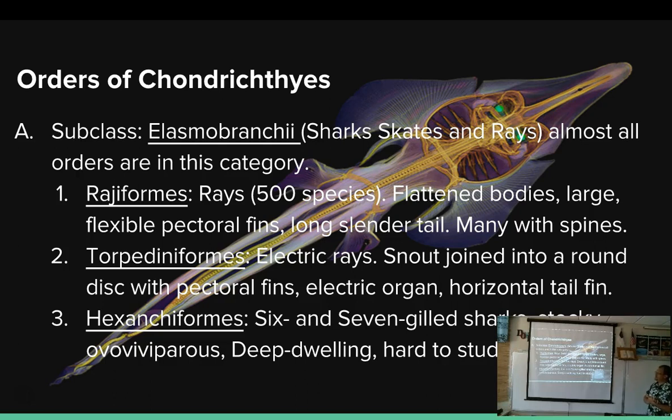And then hexanchiformes. This has to do with six gill arches. You see the hexa in there. This has six gills or seven gills. The sevens and the sixes are put in the same order. Six and seven gill sharks, they're stocky, they're thick looking.